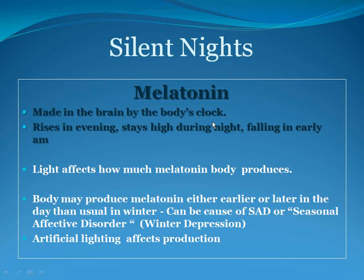Interesting. Then, of course, this SAD, or seasonal affective disorder, where people do not get enough sunlight stimulation on their skin, might also be connected to the imbalance of melatonin due to the extended length of the darkness in the northern hemispheres, the high northern hemispheres. That might all go together then, huh?